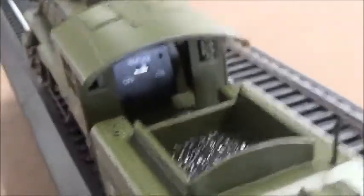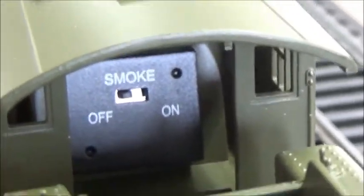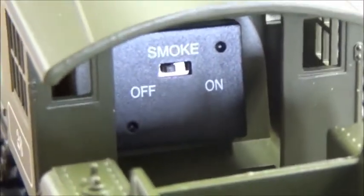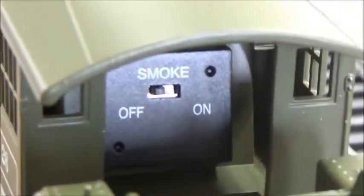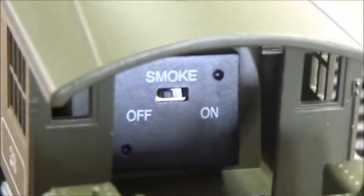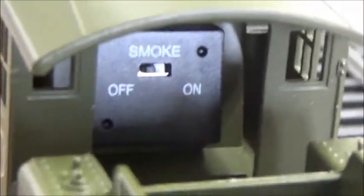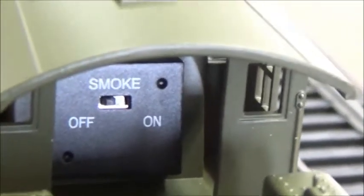Let's have a closer look in the cab. As you'll see, there is a switch, because this model can blow smoke if you add smoke fluid, and that switch is what turns the smoke unit off and on. And I leave it off because, well, I don't want to do smoke, because it can lead to trouble, I heard. And it can be smelly, and that's no good.